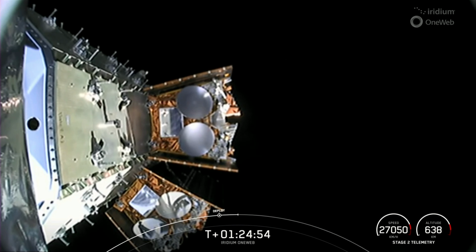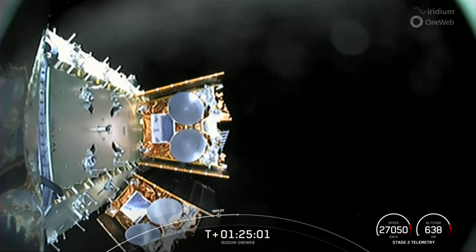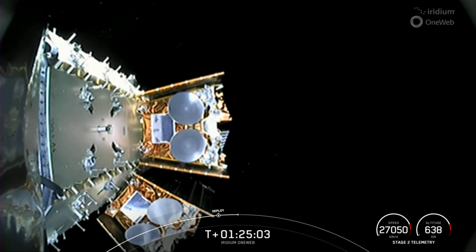OneWeb Alpha 8 and Alpha 4 separation confirmed. So just 4 remaining OneWeb satellites on today's mission.